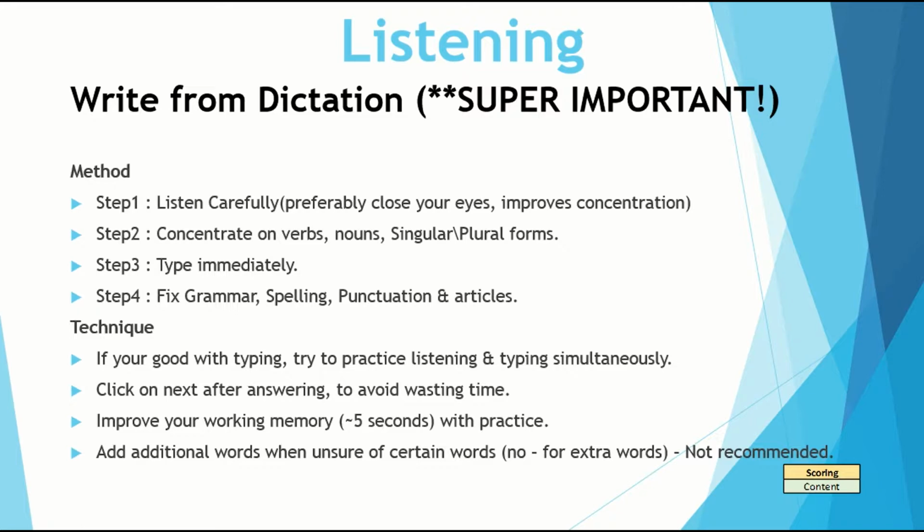The reason I'm stressing on this is because, unfortunately, write from dictation is the last part of your listening section, and if you wasted time in the earlier sections, there's little to no time with your write from dictation, and you cannot afford to miss a single question from this question type. Okay, so make sure you click on next and go to the next one.